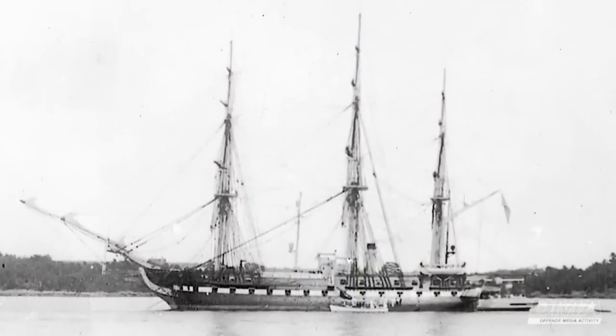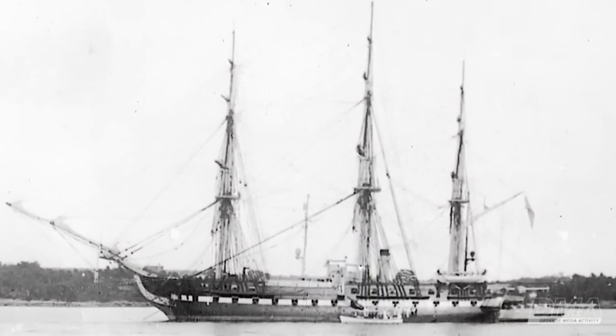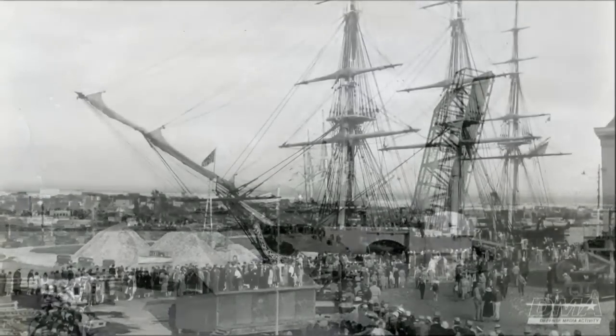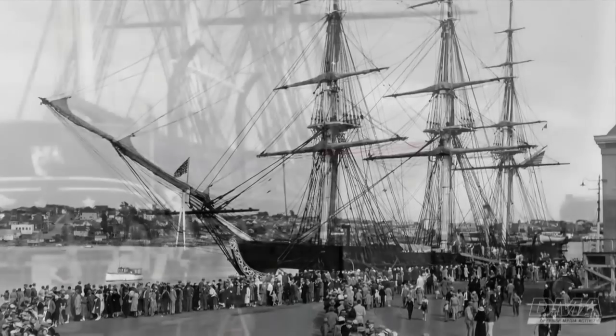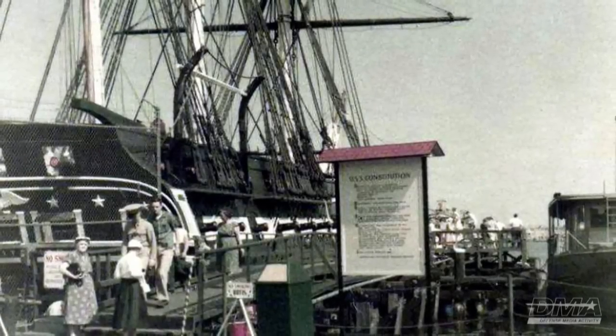And the ship was taken then to the country on the national cruise, where she was towed around the three coasts of the country to thank the citizens of the country, and 4.6 million men, women, and children came out to visit Constitution. After World War II, Constitution sat pierside with not much going on.